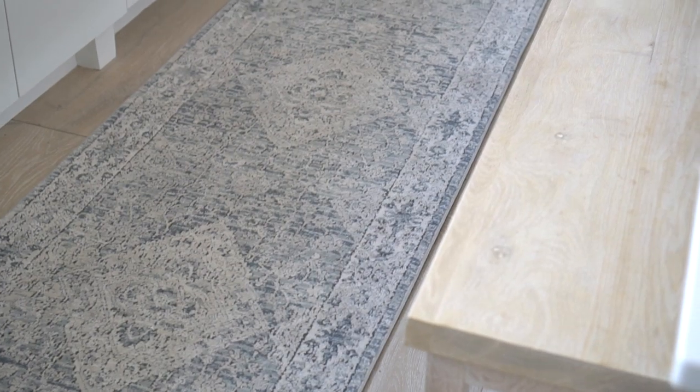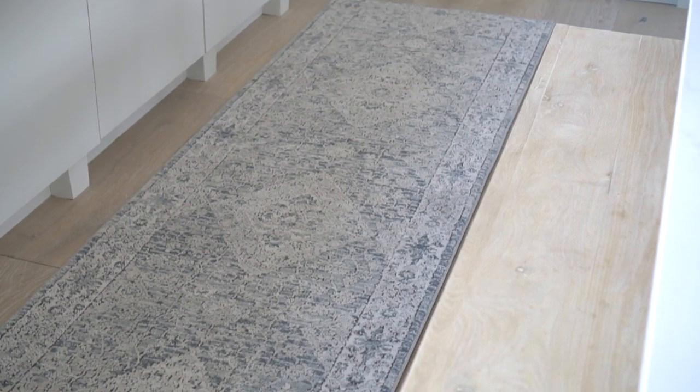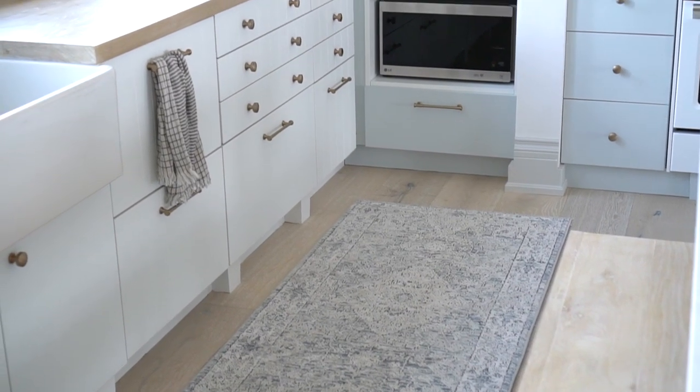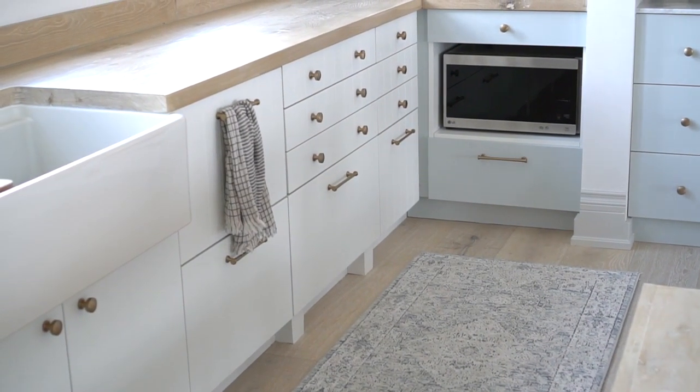Finally, something else worth mentioning is this pretty long runner rug I found on Amazon. It is so perfect for this space, and I padded underneath, making this prep and cleanup area a little bit nicer and cozier. I so hope you have enjoyed this tour of our new European Farmhouse Kitchen.